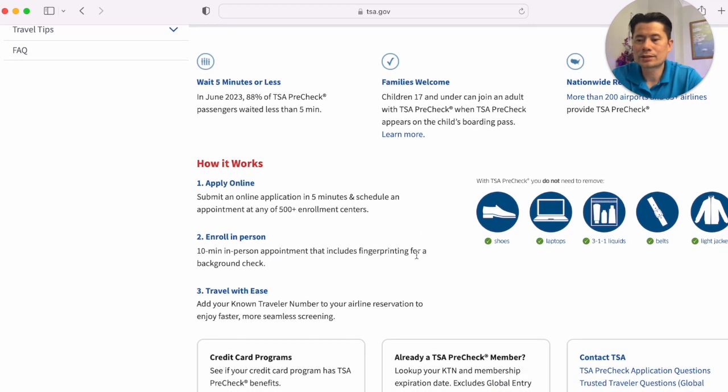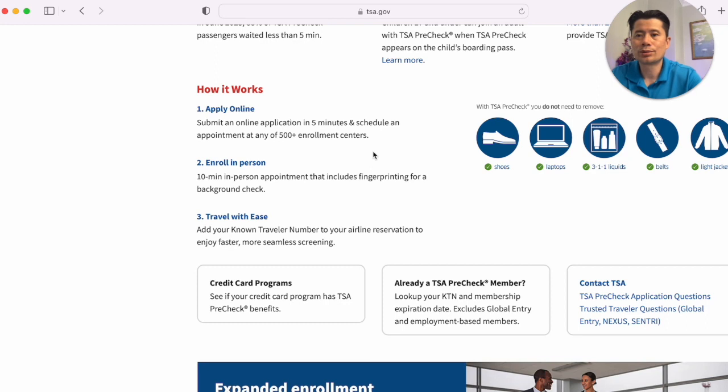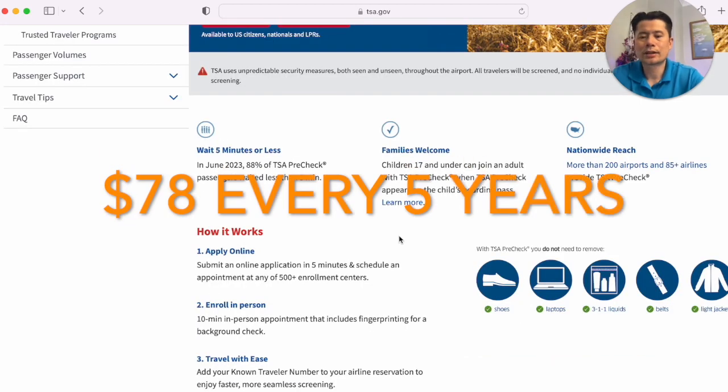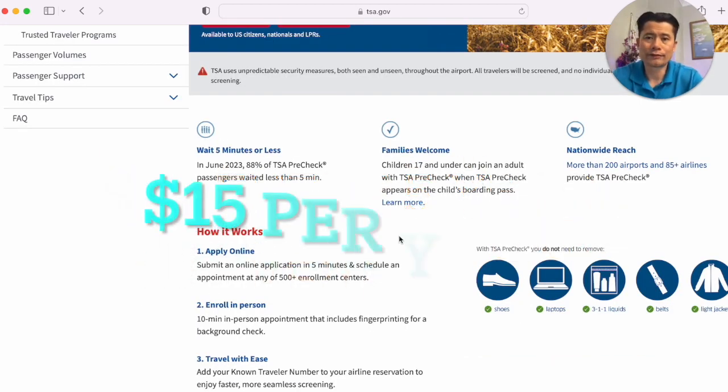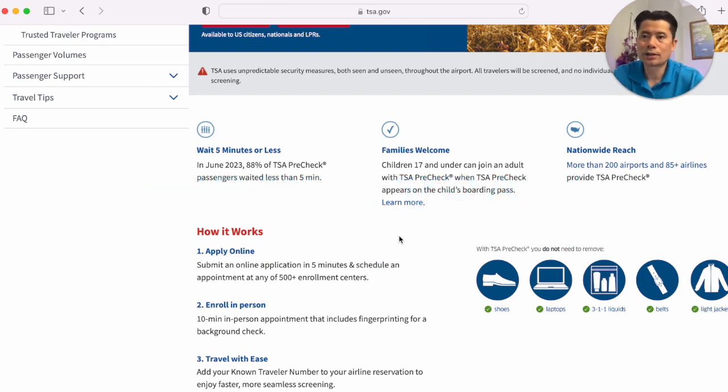It takes about 10 minutes to enroll, and they can do PreCheck, believe it or not, at Staples, like an Office Depot. For some reason they have it there. You can easily just go in there, get the interview, and then they'll fingerprint you and take pictures of you. It's about $78 every 5 years. That works out to about $15 a year. You can't beat it. I mean, a cup of coffee will cost you more than that per day. So I'm talking about $15 per year for the next 5 years. So $78, you can't beat it.